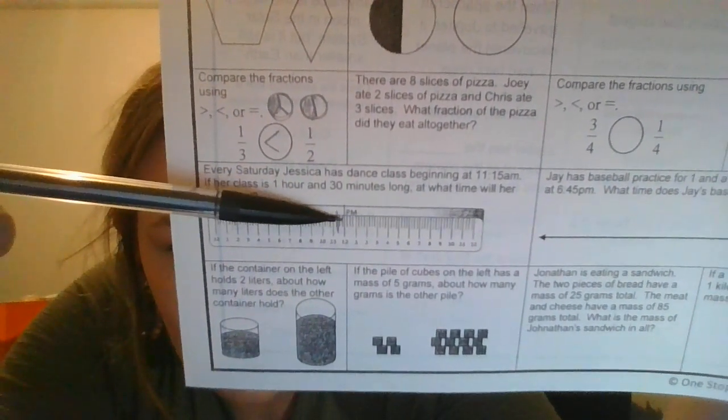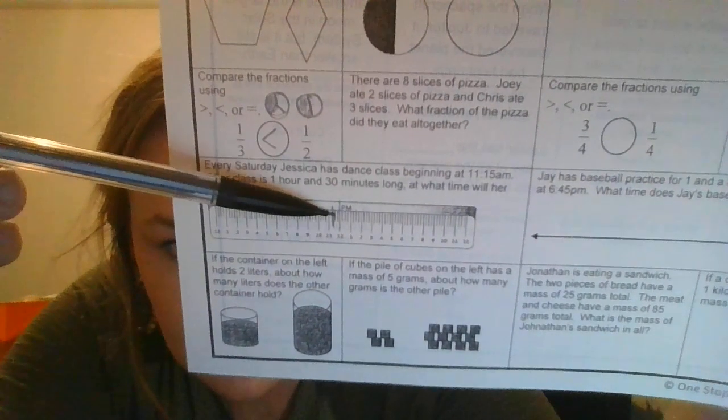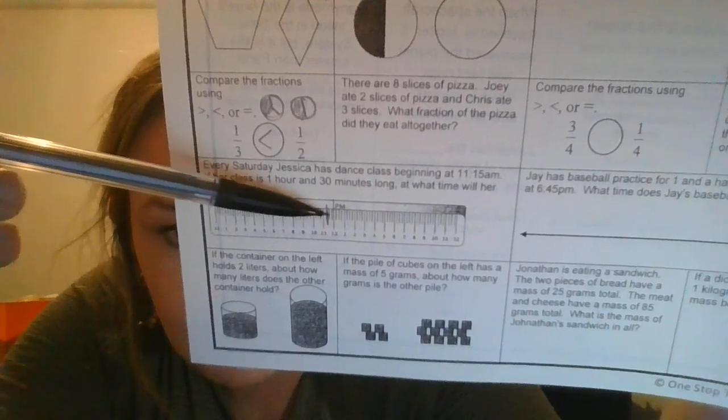Then to find out for 30 minutes, I'm going to count my tick marks, 15 plus 15. So go to the one that's in the middle. So it's almost touching the one in the middle, and then go to the next one. So right now I'm at 11:45. And then she said an hour. So I'm going to hop over an hour from 11:45. So she should end at 12:45. And then I'm going to write it off to the side, 12:45 p.m. because we have now reached over to the p.m. side.